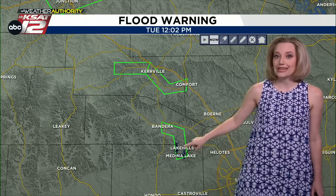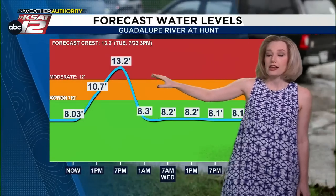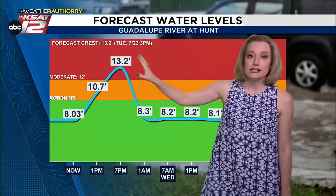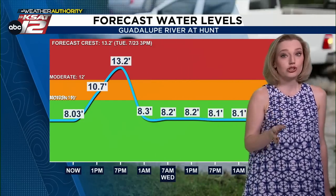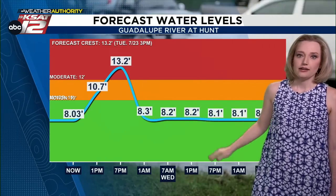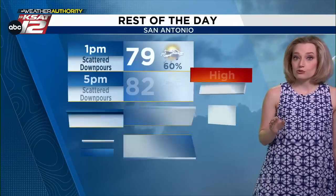All of this water is moving into Medina Lake at the moment, but I want to focus on that river there, the Guadalupe River just to the west of Kerrville. The Guadalupe River at Hunt is expected to reach moderate flood levels within the next couple of hours. By 3 p.m., it's expected to reach a moderate flood crest of 13.2 feet. So that picture you saw at the beginning of the show of the Guadalupe River, the river will rise even more through this afternoon before it starts to head back down. So be very careful in the Kerrville area, and in the Medina River area near Bandera. You want to avoid those riverbanks if possible.